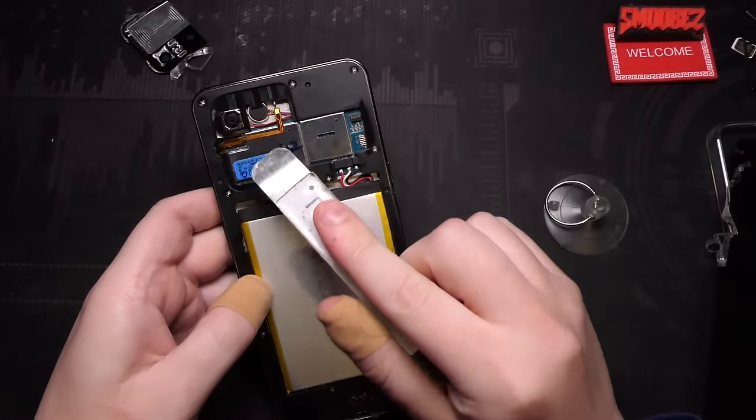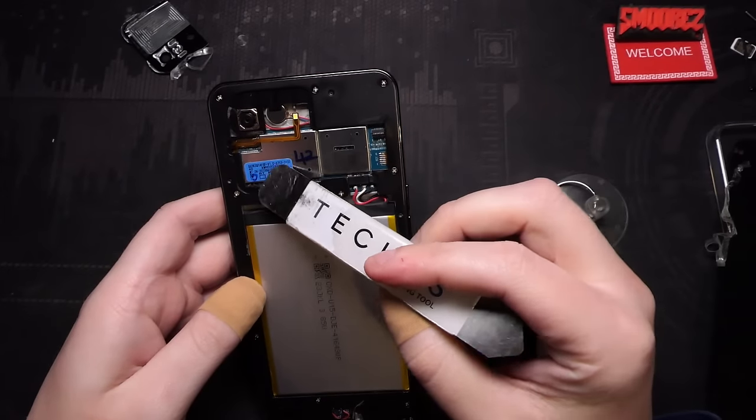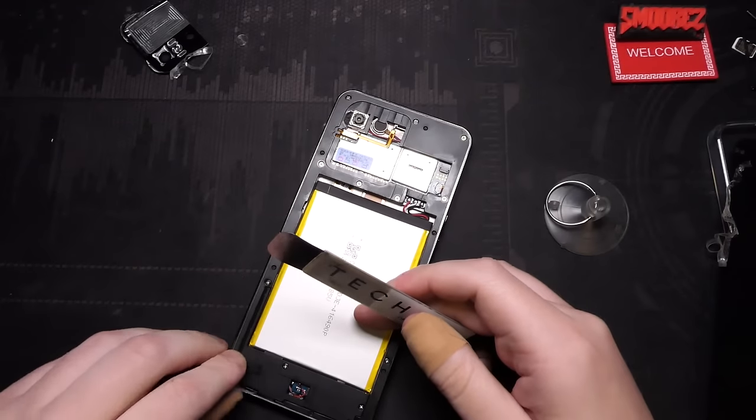3+32. There it is right there. It's 3 gig RAM and 32 gigs of storage in this. I don't really need to take the shielding off, but I probably will just in case. 3 gigs of RAM and 32 gigs of storage.